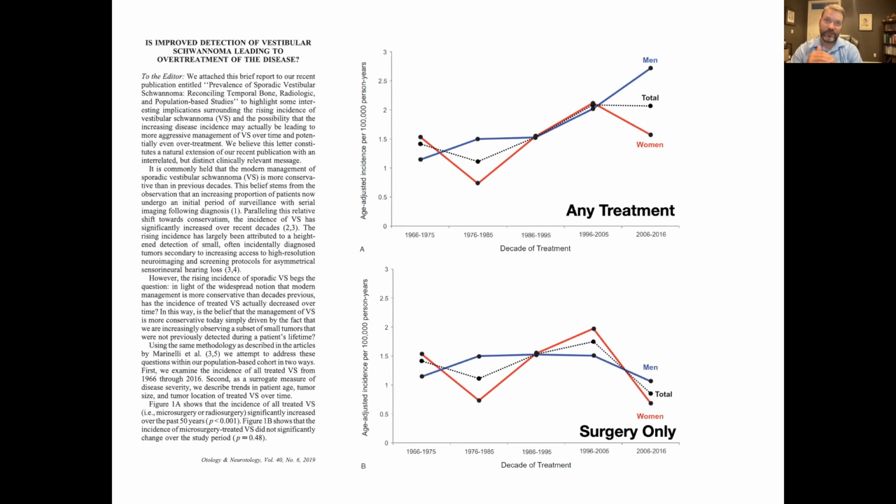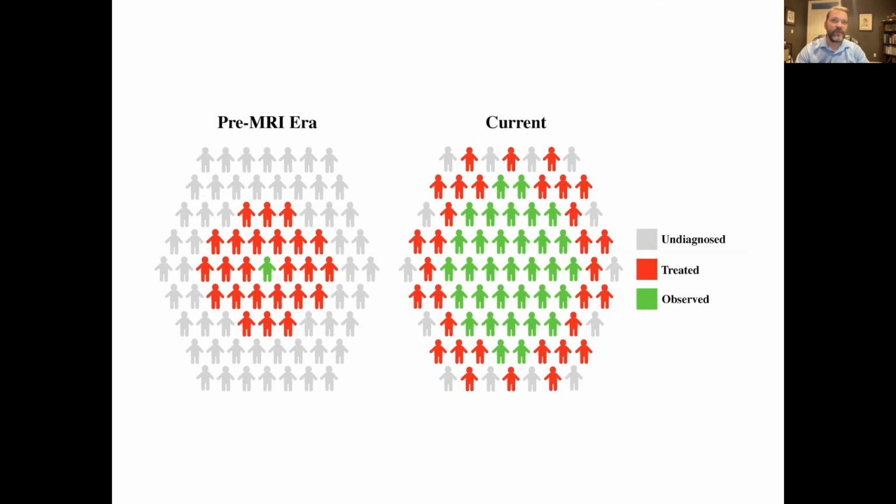we actually haven't become more conservative over time. There's a lot more tumors now diagnosed than ever before. And it's true that a greater proportion of them are allocated to observation. But if you just look at the raw number of tumors per population, we're actually not more conservative. In fact, we're treating more than we have before. And this is this concept here.